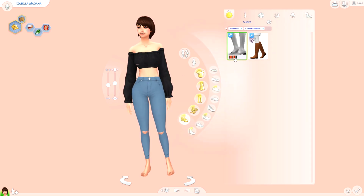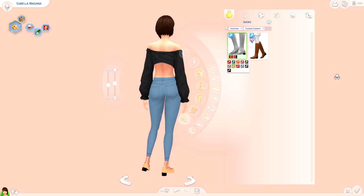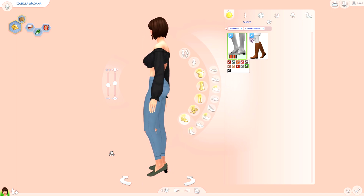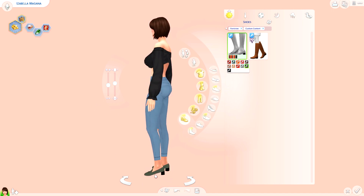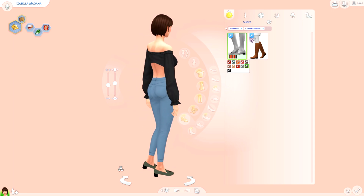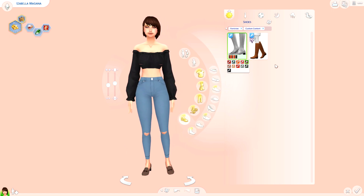All right, last thing to show you guys is the shoes. We have a pair of really fun loafers. I don't really think there's anything wrong with them. The heel looks a little weird, but honestly, you know what, the heel does look a little strange. Like, it just doesn't look like it belongs right there. It's like at the very edge. I don't know, I still like them. I'll rock them. I don't even care, they look great.